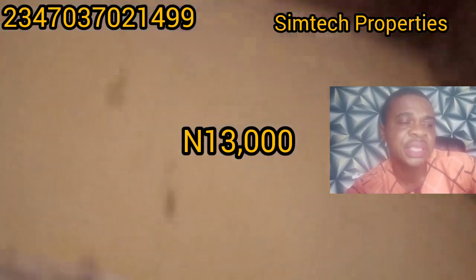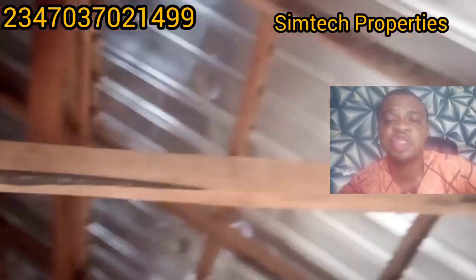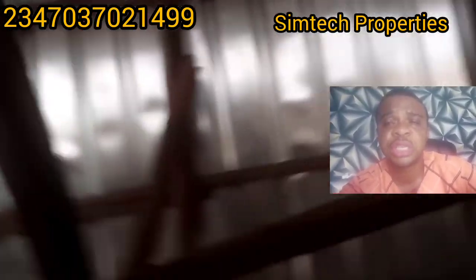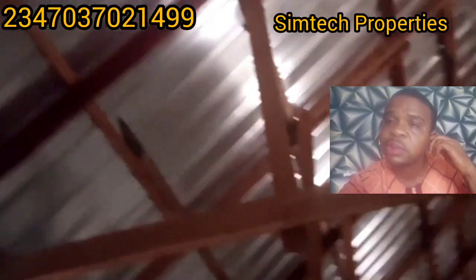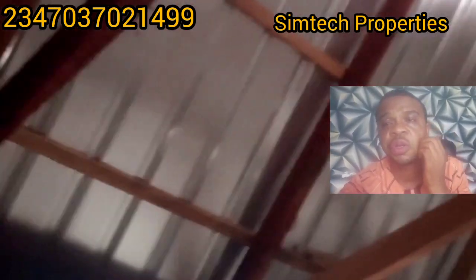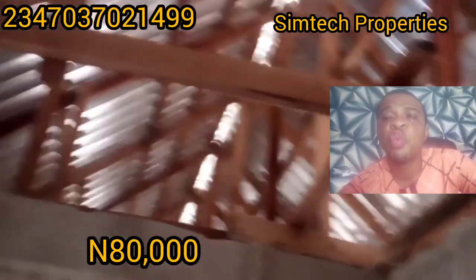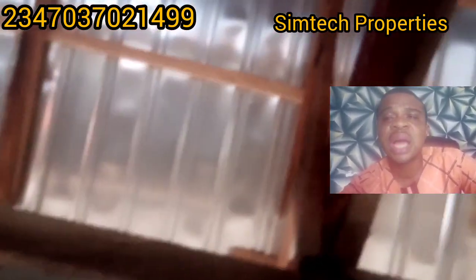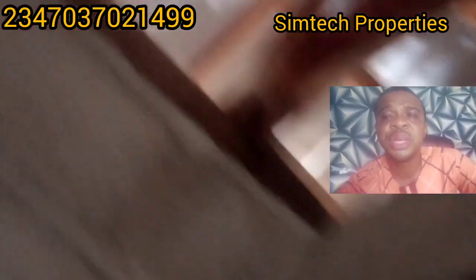Then number six, the transportation. Now this transportation depends on where you are buying the material. If where you are building and where they sell the building material is closer, the price might not be much. But if the place where they sell building material is far from where you are building, then take note that you will spend more for transportation. In this one, what we spent for transportation is 80,000 naira. That's what they charged us for bringing the material from where we bought it to the building site.